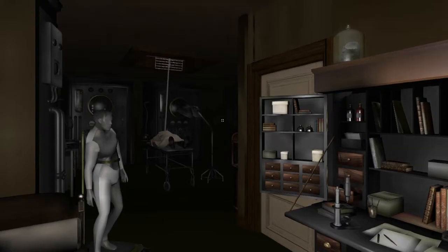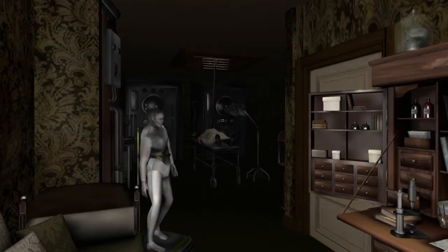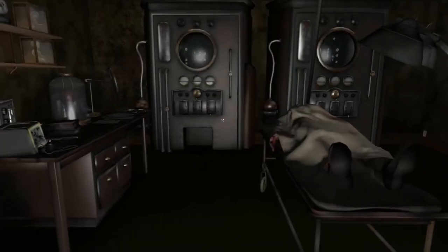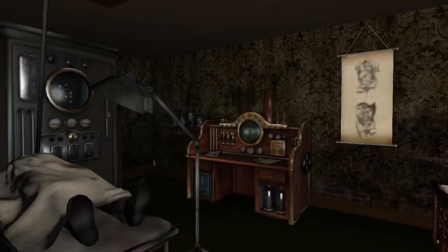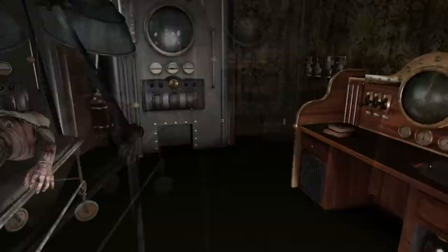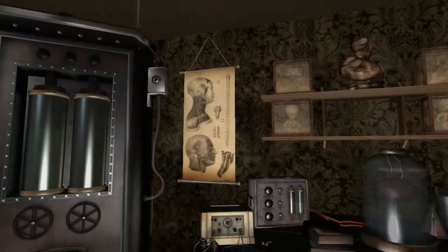Looks like a room where a scientist would live. Somebody creating something in here?